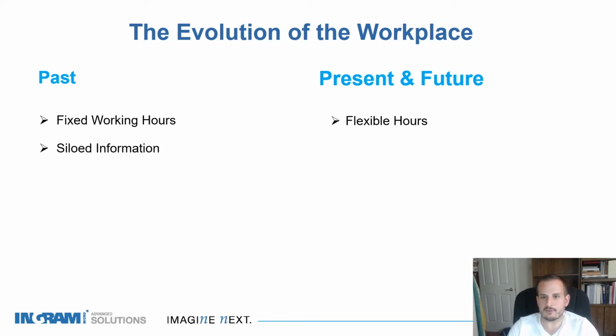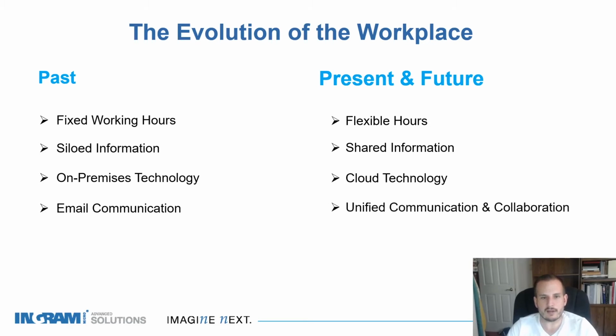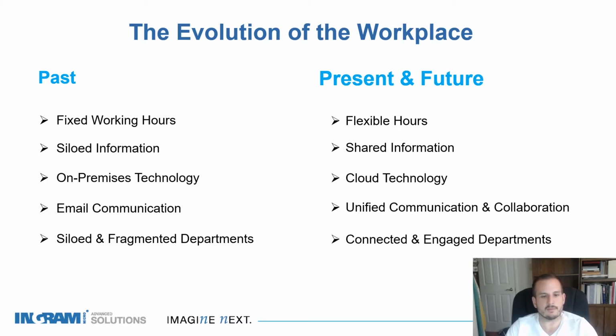We're seeing siloed information move to more shared information with technologies like OneDrive, ShareFile, Dropbox, Box, you name it. We're seeing changes from on-premise technologies like a full-blown SAP-type suite to cloud technology and more SaaS-based applications. Even the way we communicate has changed. We went from primarily email communication, which we still use significantly, to unified communication and collaboration tools like Microsoft Teams, Cisco WebEx, and Zoom, which allow us to be more communicative with our different departments. So we move from siloed and fragmented departments to connected and engaged departments outside of your own. There's more collaboration than ever before.